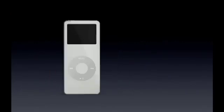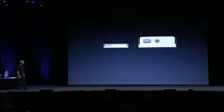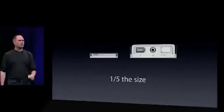Now, let's go ahead and compare it to the original iPod. This is the original iPod that also held 1,000 songs in your pocket. Look at that. The iPod Nano is 80% smaller in volume than the original iPod. 80% smaller means it's 20% of the size. It's 1/5 the size of the original iPod that we shipped less than 4 years ago.